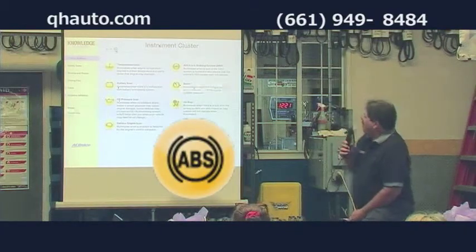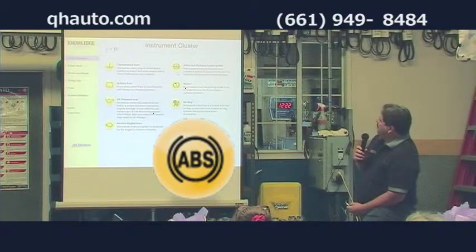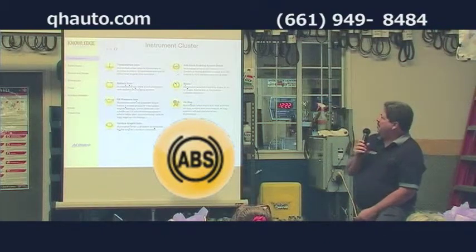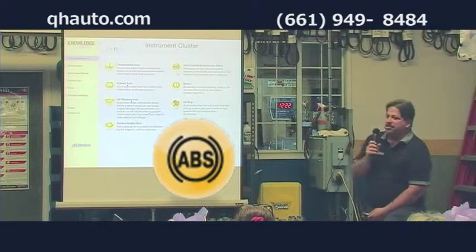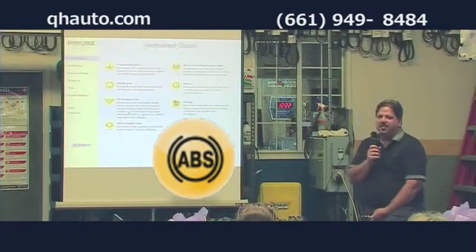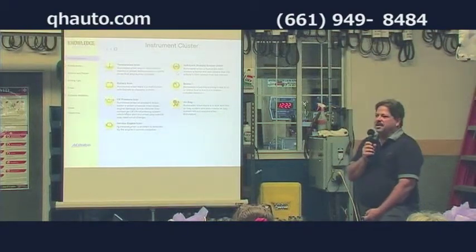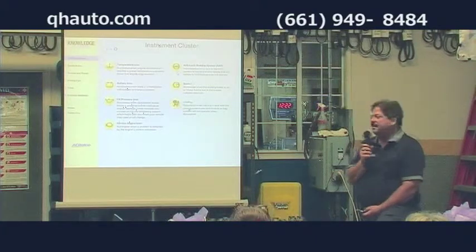All right, anti-lock braking system, ABS. You have a little light up there that says ABS. It illuminates when a fault in the ABS system is found. It also means that it's going to turn off the ABS system, because if it knows there's a problem, it knows it can't react properly, so it's just going to turn itself off. So when that light comes on, you do not have anti-lock brakes.